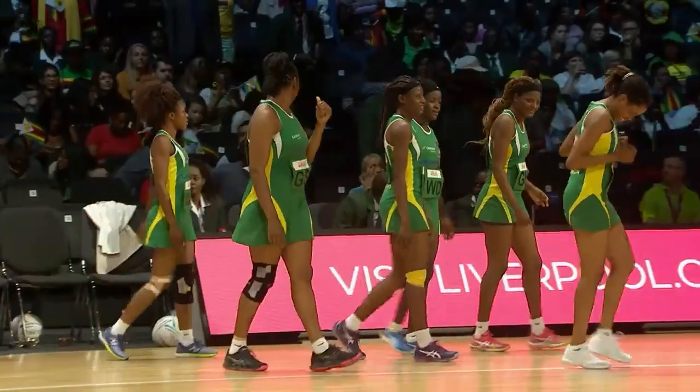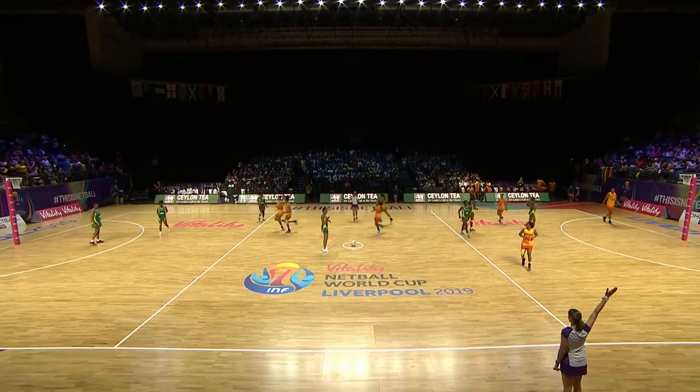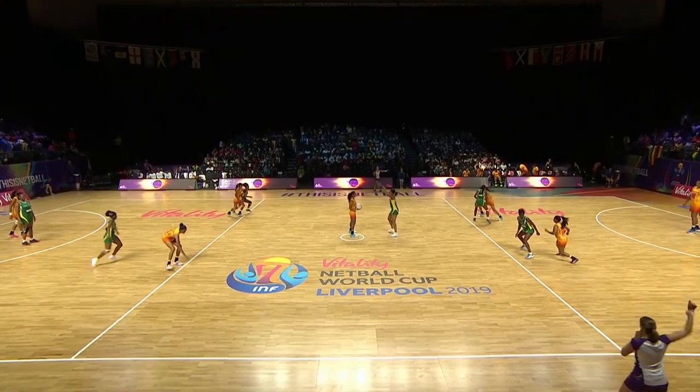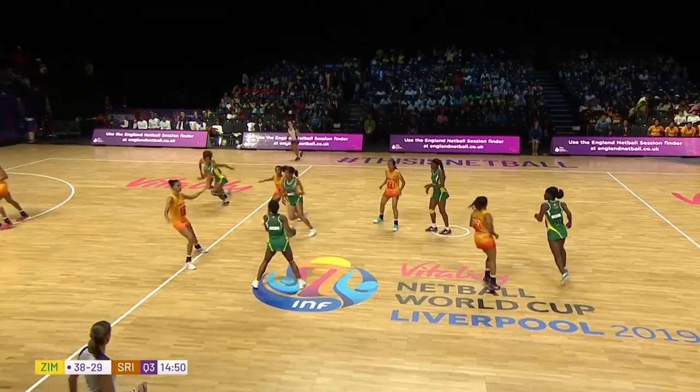Their goal shooter, Joyce Tukaiza, there on the left, a shot backed up by Ursula Lohu, who really came into the picture in the second quarter, and they have a 9-point lead over Sri Lanka, who are running left to right, and almost immediately it's a turnover.